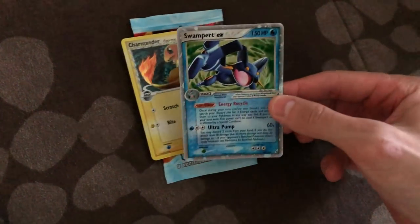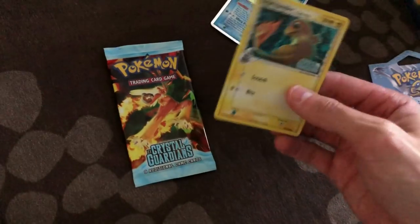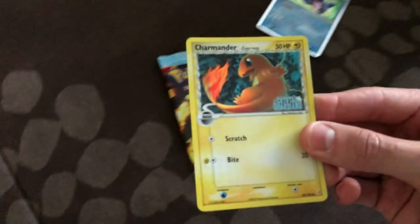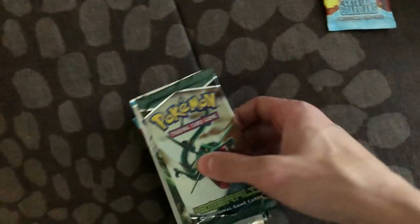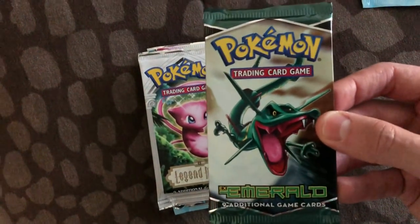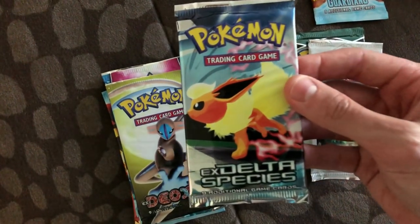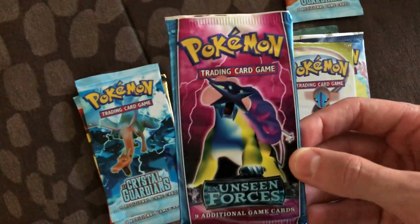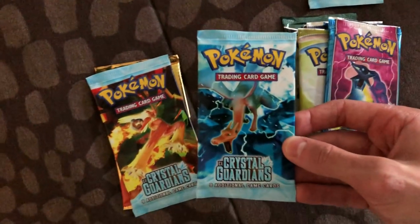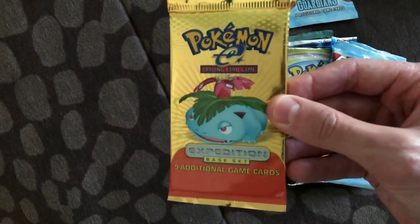So you saw this amazing Swampert EX that we pulled from this Crystal Guardians pack. When we opened up the Crystal Guardians booster box, we got the Charmander card that says Crystal Guardians on it. That is a gorgeous card, wow. And then we got the vintage booster packs, an EX Emerald, Legend Maker. And let me know in the comment section which pack you want me to open up first. EX Delta Species, EX Deoxys, Unseen Forces, some more Crystal Guardians. These are just gorgeous packs right there. And then, of course, another Expedition booster pack with some of the best artwork you're gonna see.